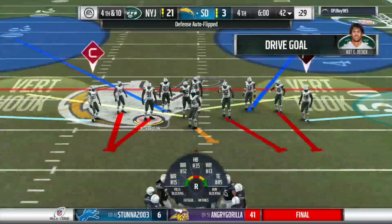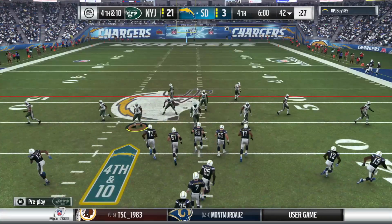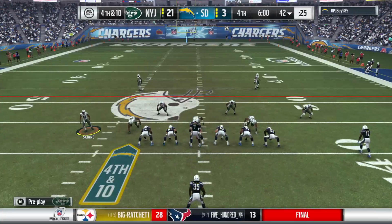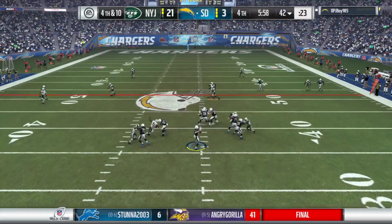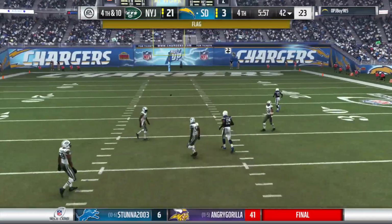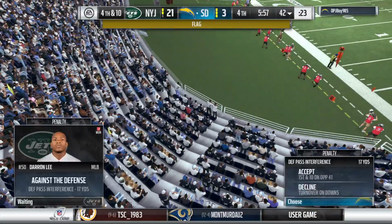Their already slim hopes are going to ride on this one. They'll go on 4th down. Here we go. Desperation time. Cousins on 4th down. And this is incomplete.